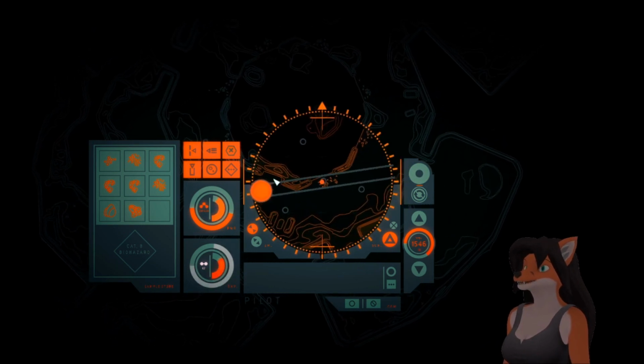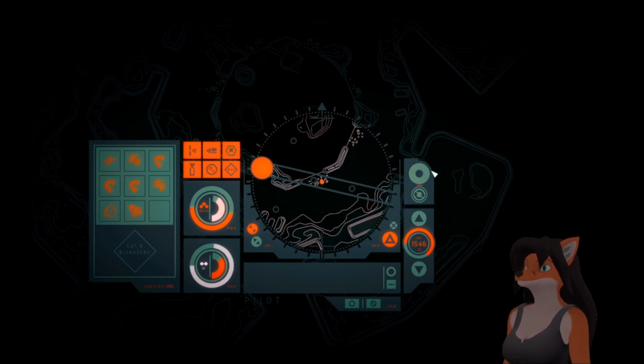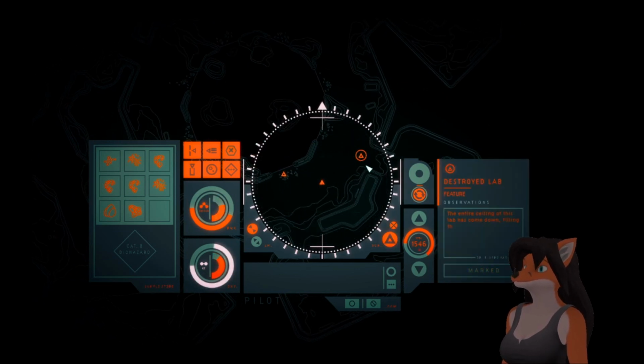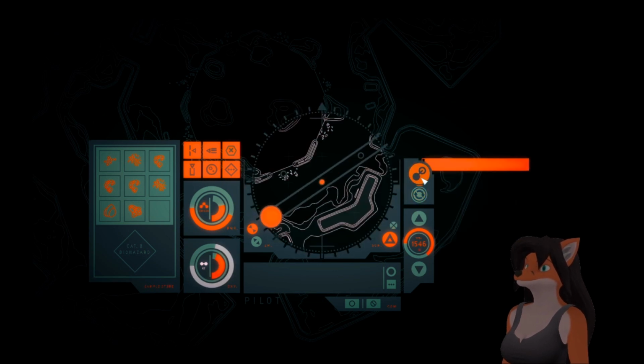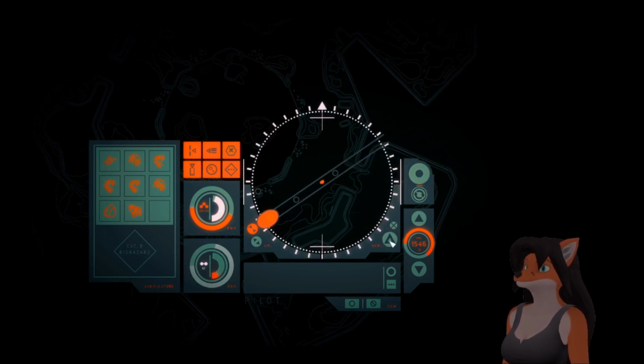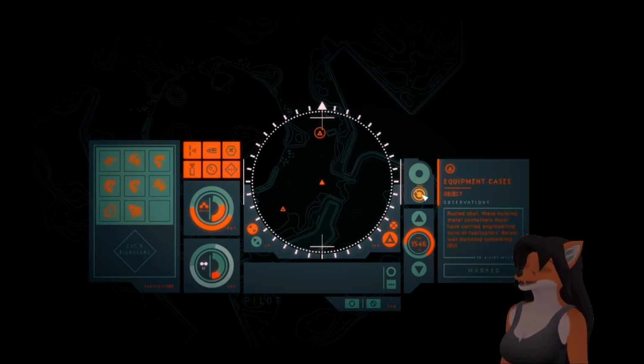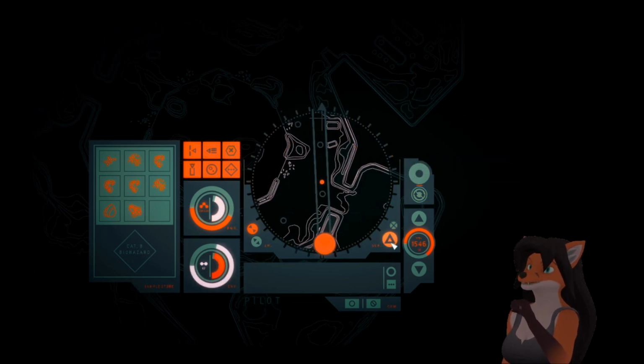Okay, looks like we can take a look down here. The entire ceiling of this lab has come down, filling the chamber with sand and rock. No one could have escaped. Rusted shut, these hulking metal containers must have carried engineering suits or fabricators. Baikal was building something.